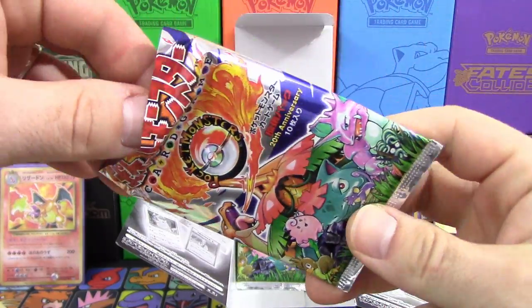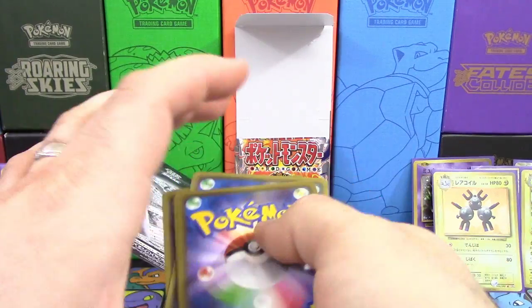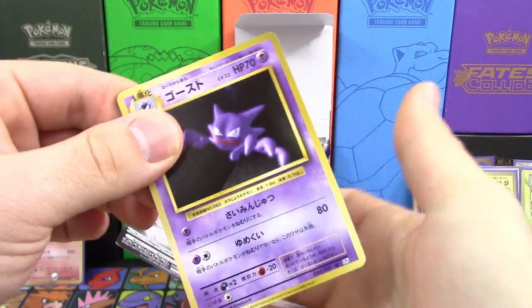So much magic in this box. Wow, I cannot believe we've got two Charizards so far. I don't even know what to call this box anymore.